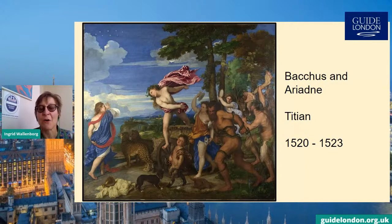The Duke of Ferrara, Alfonso d'Este, wanted the most famous painters around to decorate a very particular room in his ducal palace called the Camerino d'Alabastro, the alabaster chamber. And initially, the scheme also involved paintings by Raphael and Michelangelo. However, those commissions never materialized. But clearly Titian wanted to really pull out all the stops.